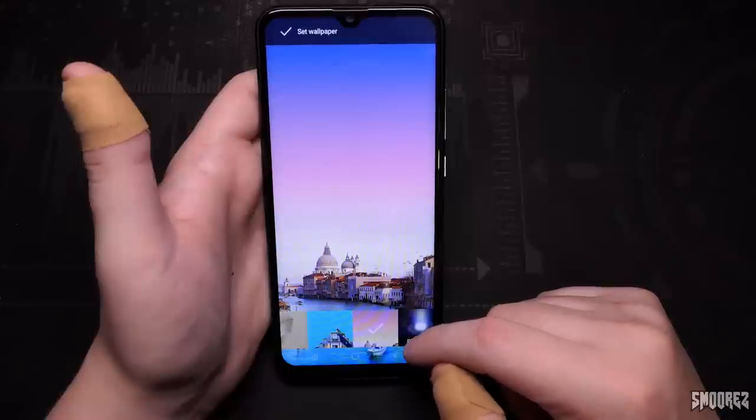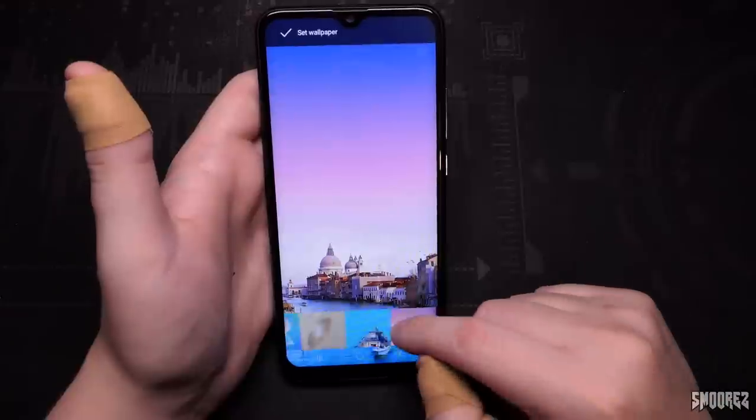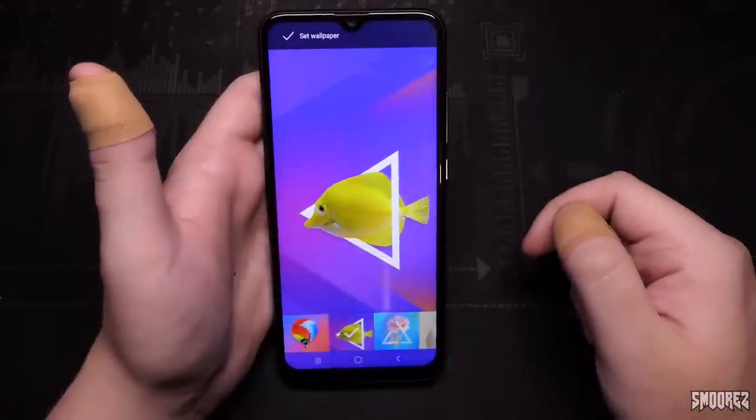Not good with geography, I'm sorry. Black hole, bubbles, hollow spiral. I'm going to choose the fish with the triangle, because that's just cool.